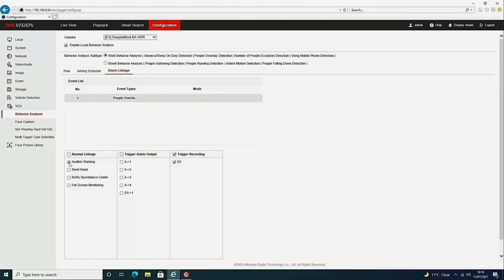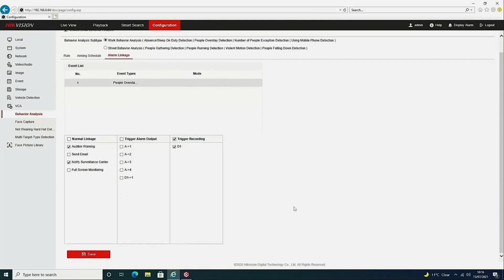I want an audible warning so that the guys, Matt, Michael, downstairs, they can see when we've had an event downstairs. The NVR will beep, and then we've got notify surveillance center, and this will cause Hik-Central to show me that pop-up event alarm.